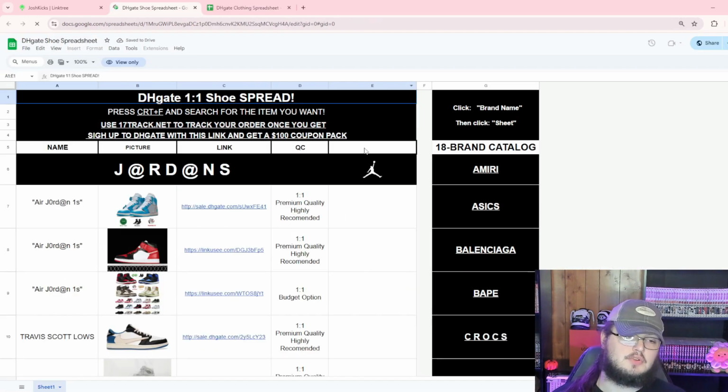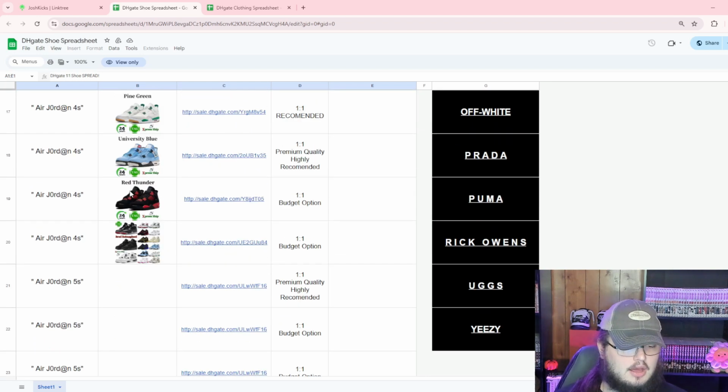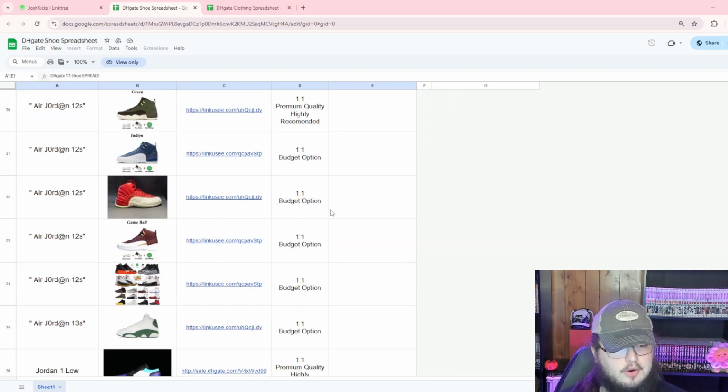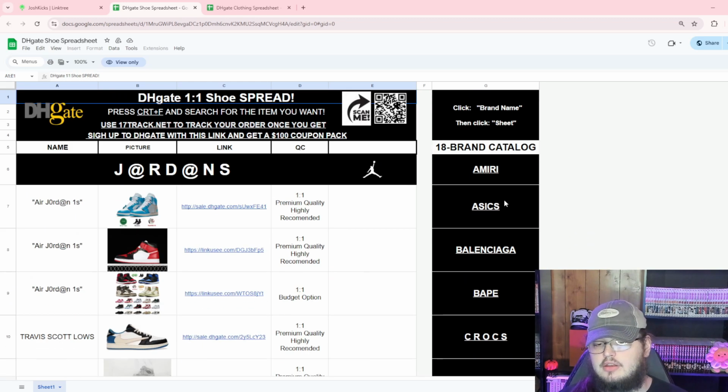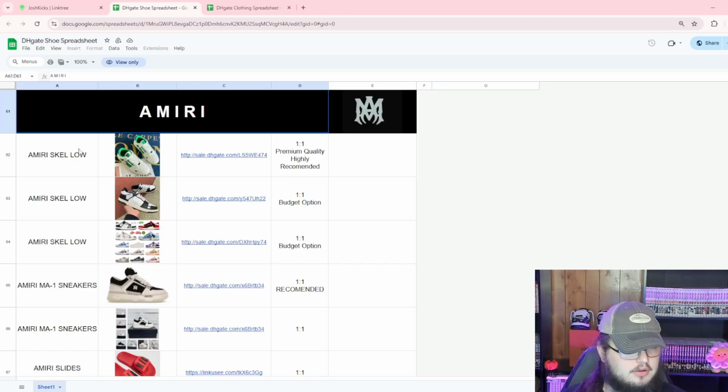And just like this, if you're looking for shoes, we have the shoe spreadsheet right here. Got to give love to the shoes, sneakers. They're always so clean. And on the side, you can see all the different versions and brands. There's a total of 18 right now. So we've got Amari. Just go ahead and click here, and it'll bring you to Amari. And here you go. And you can see right here, we've got Amari.